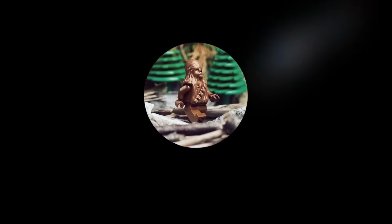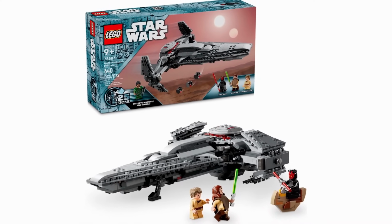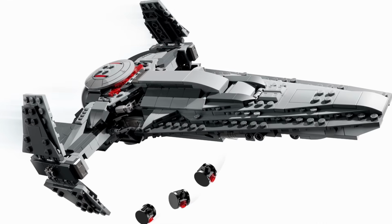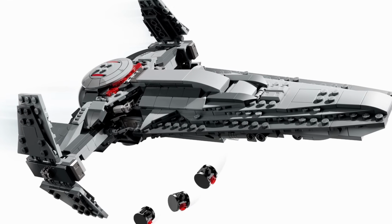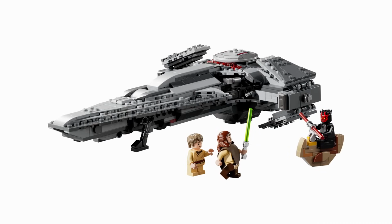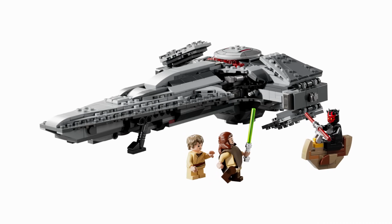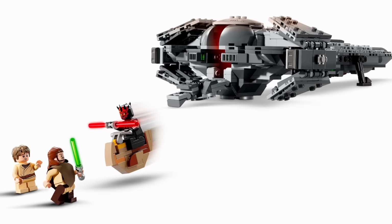Anyways though, the next honorable mention I have, or I guess the 11th spot, is 75383 Darth Maul's Sith Infiltrator. This set has 640 pieces and a retail price of $70, which is also pretty overpriced. That's why it's in the honorable mentions. It's not near as overpriced as the Pod Race Diorama, but $70 is still pushing it a little bit for this set. This set does have some pretty good highlights and some pretty bad lowlights.